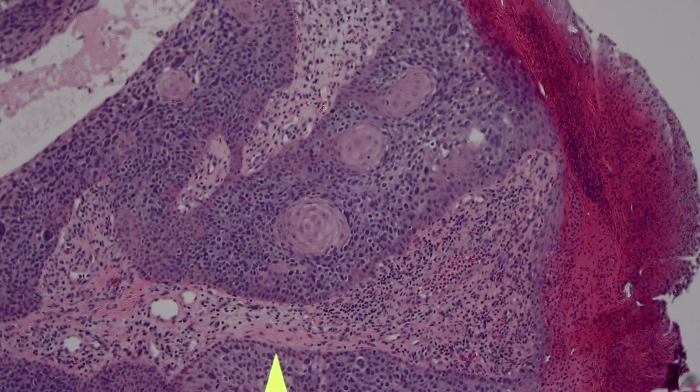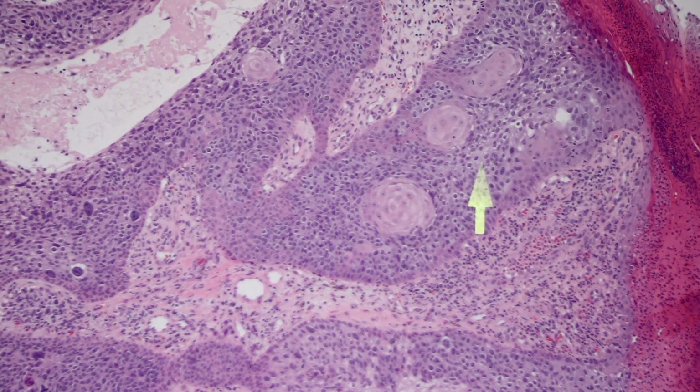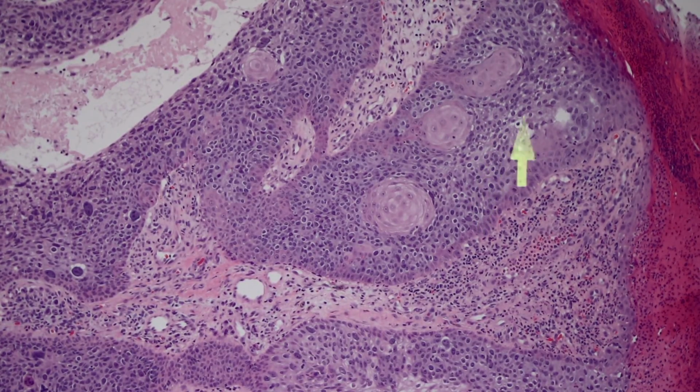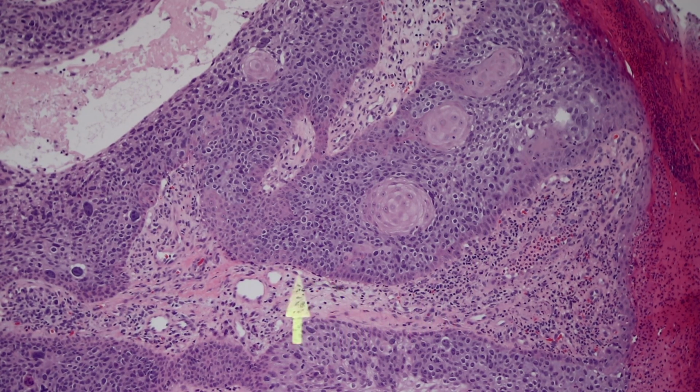And here's a little bit bigger eyeliner sign. You can really see this is how it's happening. The epidermis is getting filled up with the malignant cells, and it's leaving behind little pockets of normal keratinocytes, and the ones that get left last of all are the basal layer.